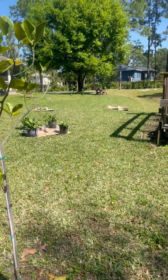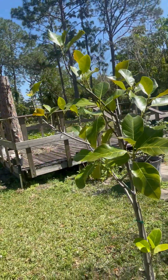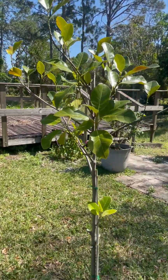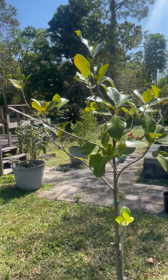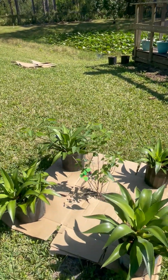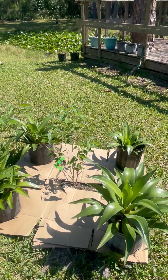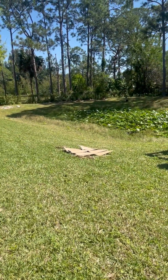And I forgot this one. My jackfruit. Here is my jackfruit. It's doing well, although the leaves start turning brown. And then I believe I did this one, my mulberry. In between these, I used these to keep down the cardboard. So there you go. And I'll leave you with this one final thing.